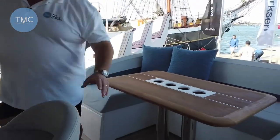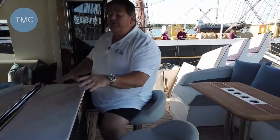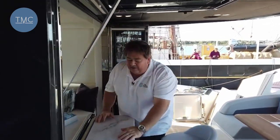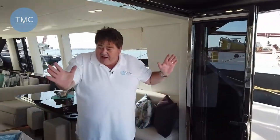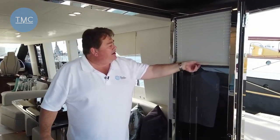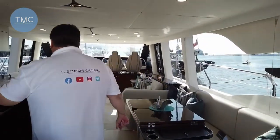The bar here, we've got a couple of stools. So we can sit up here. We can have our drinks. We can chit chat away. Obviously, when the bar's not in use, you've got this panel that drops down and closes that off. But let's have a little look inside the saloon. Folding doors, of course, three of those, seal the whole thing off. These are rather nice as well. These little blinds, really, really slim. And again, that just gives you the privacy if you're aft too, but come on through.